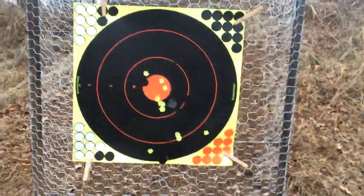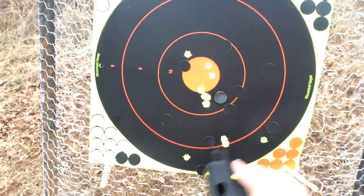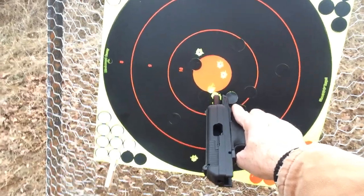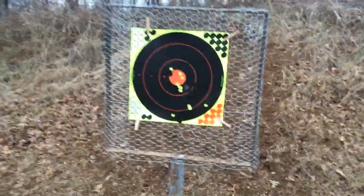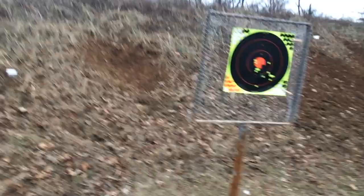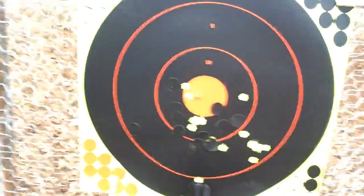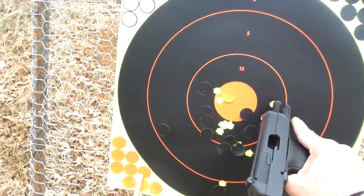But that's about 10 yards away. Let me see if I can get you guys there. So we've got 1, 2, 3, 4, 5, 6, 7, 8, 9, 10 rounds on target there. I shot a total of 18. 11, 12, 13, 14, 15, 16, 17, 18.